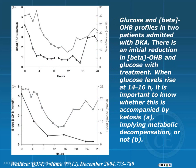And this is a typical example of two patients. You can see here, this is the patient whose blood sugars have come down, and this is the beta-hydroxybutyrate. And you'll see that this is a similar patient. The drip was stopped, but in this patient the blood sugar went up, but the beta-hydroxybutyrate stayed low. Whereas in this patient, when the blood sugar went up, the beta-hydroxybutyrate also went up. So that means that this patient is going back into DKA, whereas this patient is not. And that's one of the reasons why you have to be careful when you stop the drip.